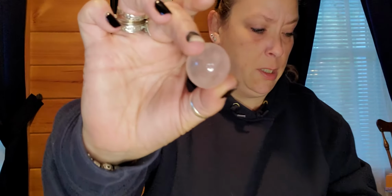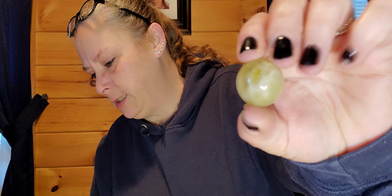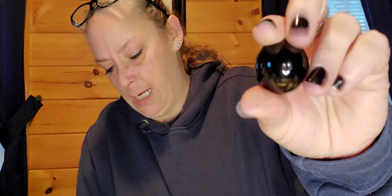Okay, pink, rose quartz. Let me move my coffee so I can put it on my doily. Tiger's eye. Amethyst. I'm trying to get my face out. This is citrine, I believe. Let me make sure. Yep, citrine. Ooh, this is a beast. This is the obsidian. It's black as black can be.